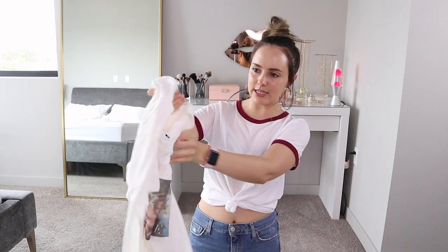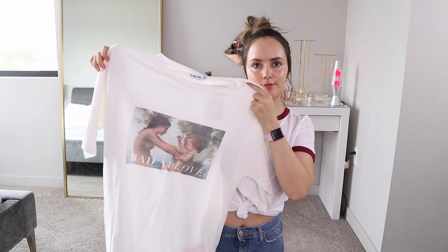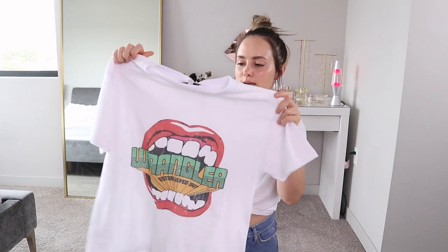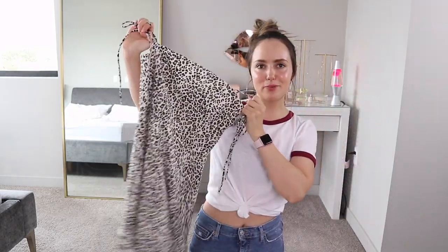Here we have a t-shirt. It's like a baggy oversized t-shirt. That's very cute. I wear baggy oversized t-shirts a lot. So what do we have here? Ooh, I like this. That is very cute. It's another t-shirt. It's not as oversized as the other one. Very, very cute. And then we have, oh, a little leopard print dress.